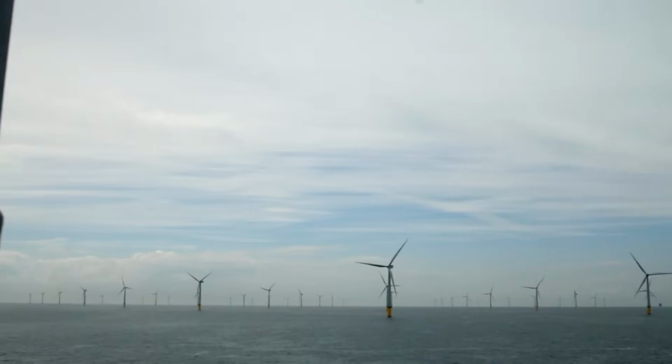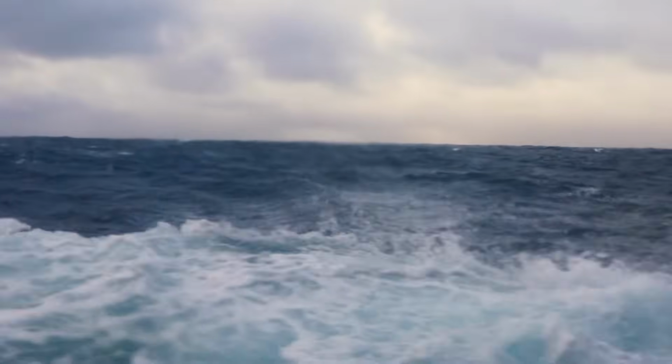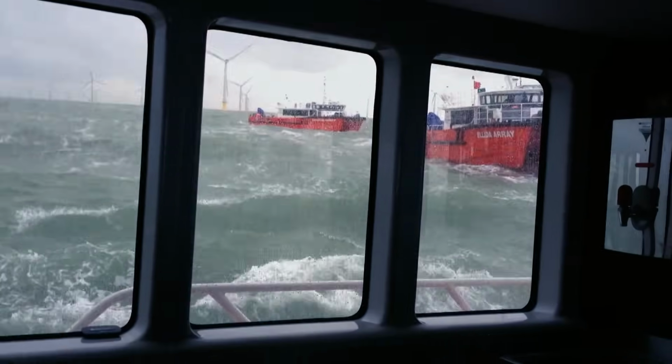Harnessing the elements to create colossal amounts of electricity is an engineering triumph. But there is such a thing as too much wind. The turbines must be able to stand up to a battering from the brutal storms that afflict this dangerous sea.